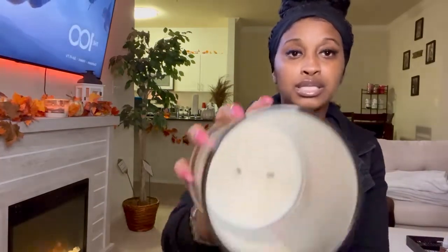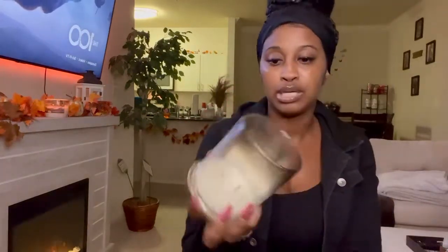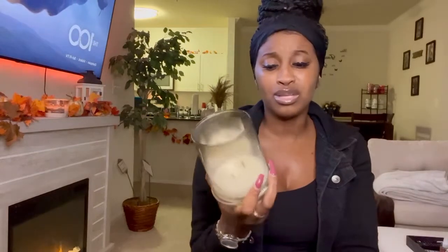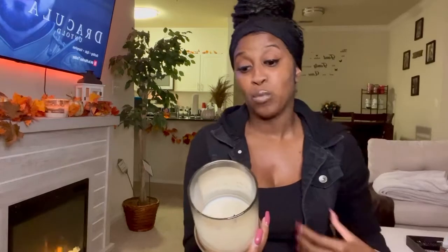It did get a little sooty, but nothing crazy. The scent itself, again, another light thrower. Like, I like my candles to be 7 and up. If it's under that, I'm not a happy camper. But not every candle, I guess, has to be a 7 or above or a powerhouse. But that's just how I am. Would I repurchase this candle again? Probably not, because it's from Kringle and it just was not strong. I would give it a good 6 on the strength and the throw.